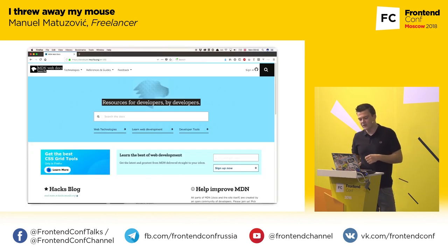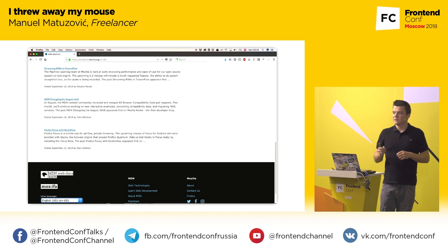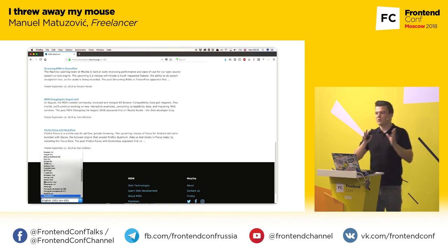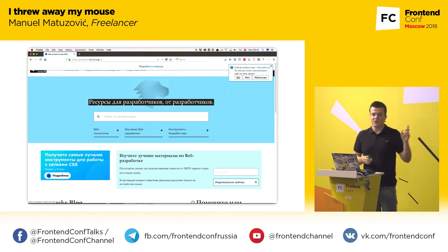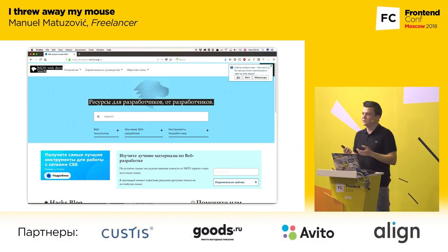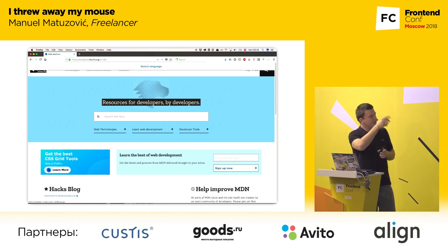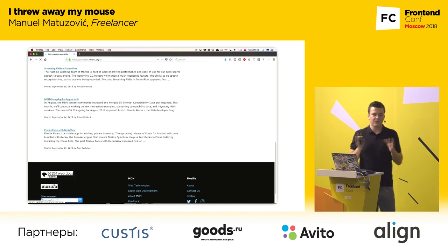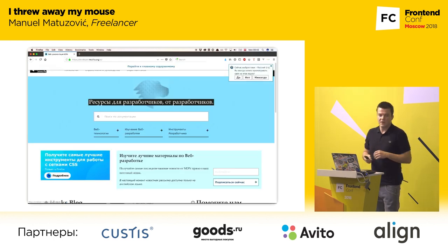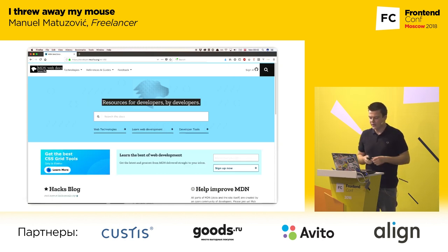Here's another example on MDN. You can jump to the content, to the navigation, to the footer, but you can also jump to the language selection directly without having to go through all the links in the header, which makes a lot of sense in their case because they have content in many different languages. So without having to tab through the header, I can directly jump to the footer where I can switch the language to Russian and then use the site from there. So this is pretty cool. Not just for keyboard users or screen reader users, but pretty much for everyone who likes to use the keyboard.